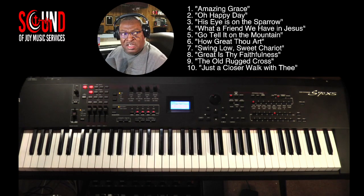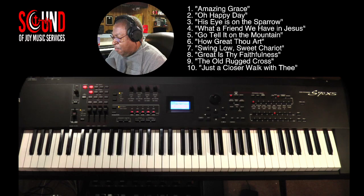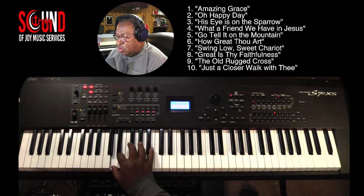Swing low, sweet chariot. Now that is a spiritual. Let's take that to, where have we not been? Well, we've been to G already. We've been to E flat. We've been to D flat. Let's see if we can pitch this in a different key, just to give you some nuances of how scales help you to find these songs. Go to D major.